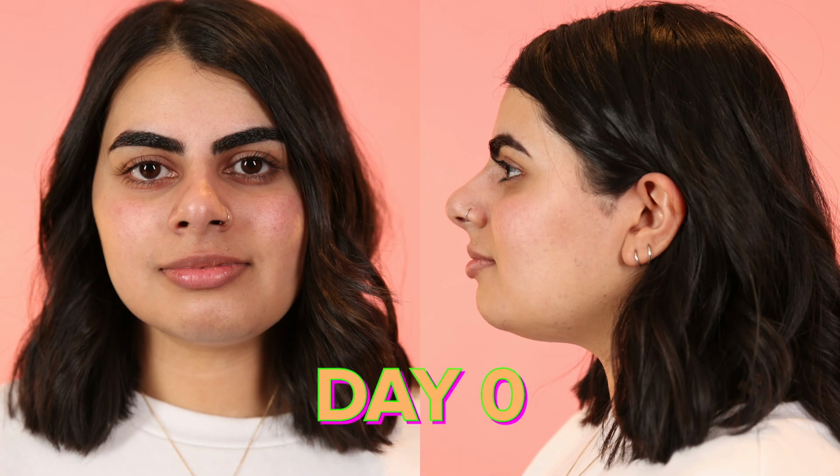I think my skin is combination. It gets really oily around the T-zone, but then I also get quite dry. I've also got hormonal acne, I would say.